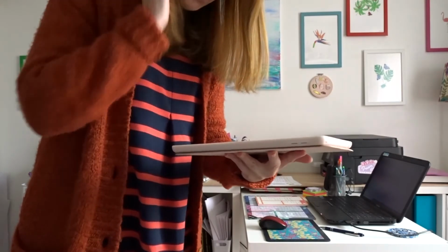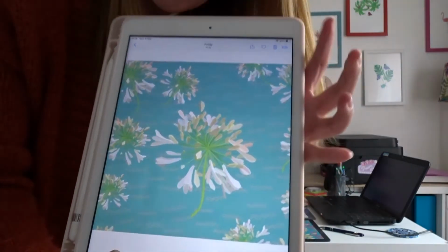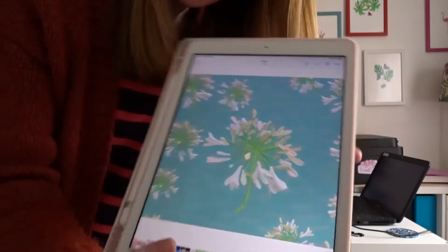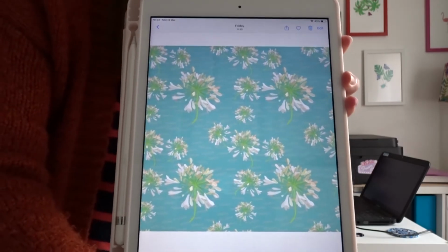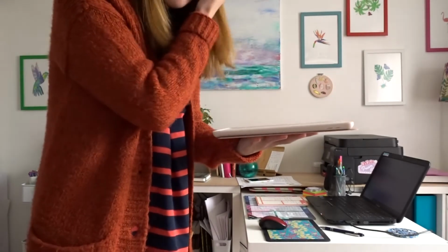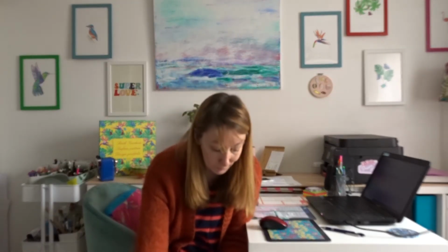And then this is it on Illustrator. So I put in a small texture background to it as well, just to add more detail. And then that's it repeated. So that's my Agapanthus Lane pattern. So I'm going to get a sample onto fabric soon. I've got loads of new designs that I'm going to send off to get samples on fabric for.